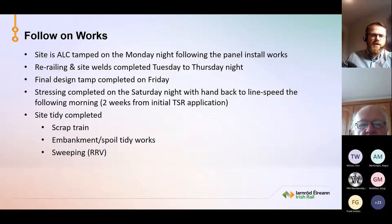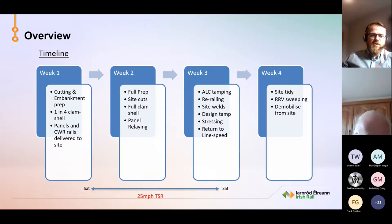And following that, we'd have finished up our site tidy, which would be our scrap train, removing all the bits of scrap we have around the place, any work that's left in terms of our embankment spoil tidy works, and ORV sweeping. We'd also plan for a regulator shift or OTM regulator a couple of weeks after the works. And then just to put that in a timeline, so obviously, like the ballast cleaner, there's more than just what happens within the 17-hour possession.